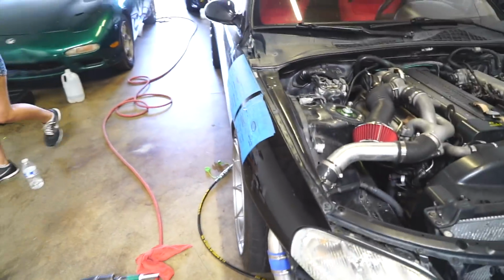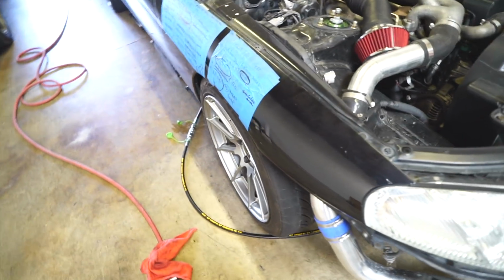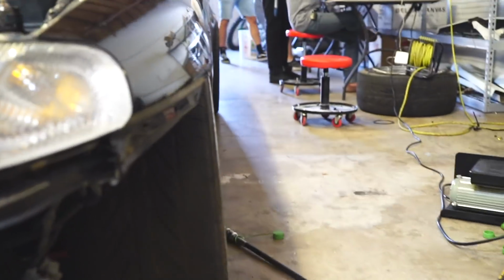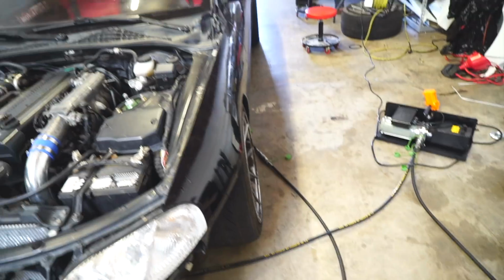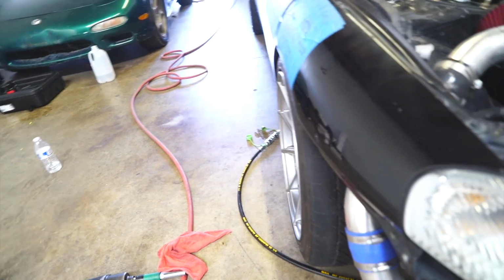The front has slightly more negative camber than it did, not too much more. But I gave it a little bit of toe out in the front, which is what you want. Camber is pretty negative over here. That's actually more of what I was aiming for. This is actually what I wanted out of this side. This side is just a little bit less negative camber.